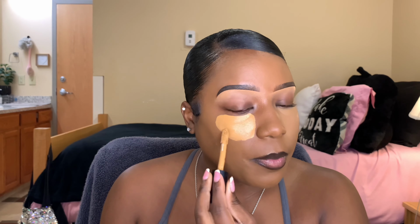So yeah, beautiful. Got nice coverage. Now we're gonna go in with the e.l.f. concealer. I'm gonna have the names on the screen as I talk about them. But yeah, so the colors aren't gonna be the exact same, like I stated before.